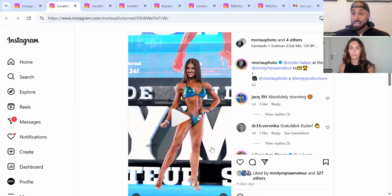Before I ask for the rating, I must admit, I think this is probably one of my favorite film model looks so far this season. Not just the look, but also the posing. So, yeah. Emma, what rating do you give it?